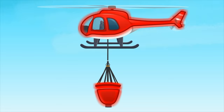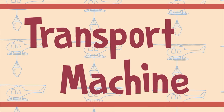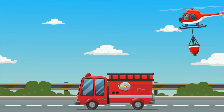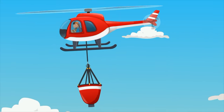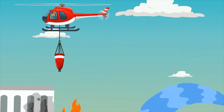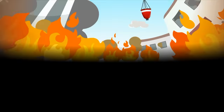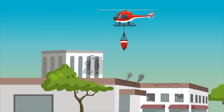Transport machines, red and white. It's a firefighting helicopter, fighting fires from above the ground. A firefighting helicopter, on a mission to put those fires out.